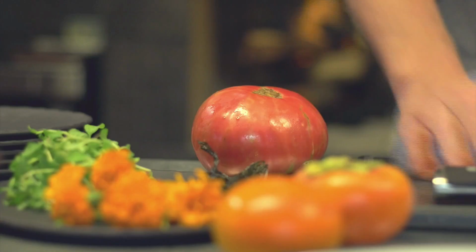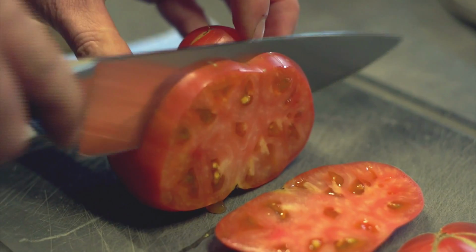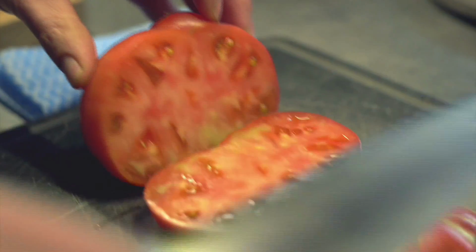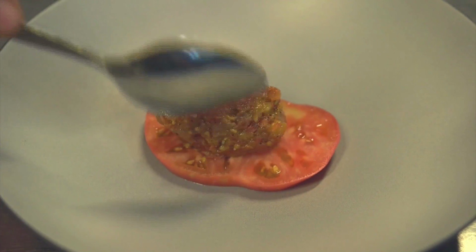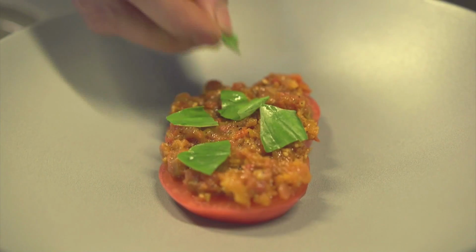What elements do you look out for when choosing ingredients? Seasonality and availability are a big part of how we choose ingredients and what we cook with. At the moment we're using tomatoes from Stellenbosch, which are organically grown. If you just look at it, it's so much better, and the flavor profile is just amazing. It's much easier to cook with amazing ingredients.